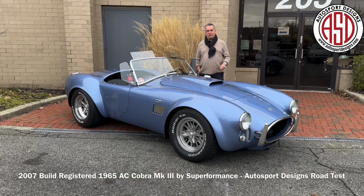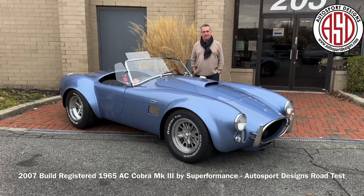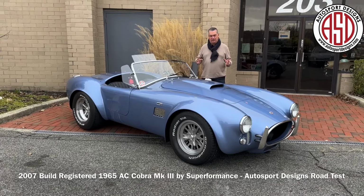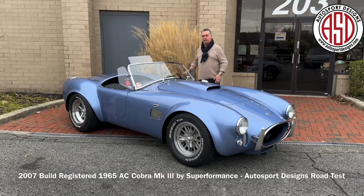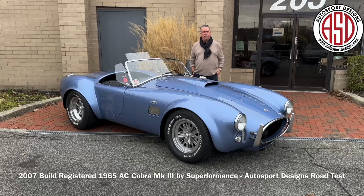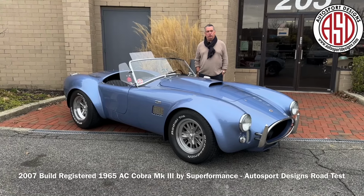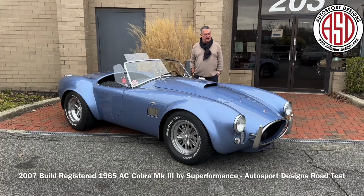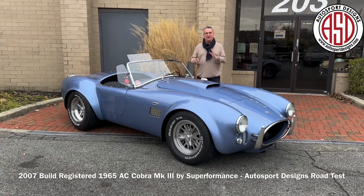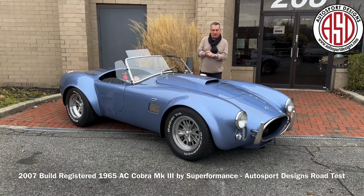So we have a special AC Cobra today, but it is a Superformance. It is a Superformance that's close to our hearts because we had 8 of them built in Mark III Roadster form with underside exhaust. It is Portofino Blue with a black interior, a Roush 402R engine, and a Tremec 5-speed. So it's got all of the feeling of an original without the cost. So come on, let's take it for a ride.